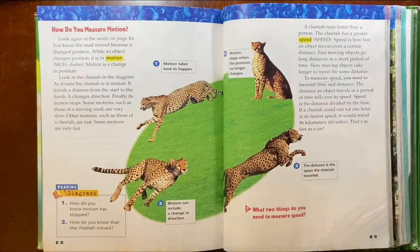Some motions, such as those of a moving snail, are quite slow, whereas a cheetah is super fast. A cheetah runs faster than a person. In fact, the cheetah has a greater speed. Speed is how fast an object moves over a certain distance.